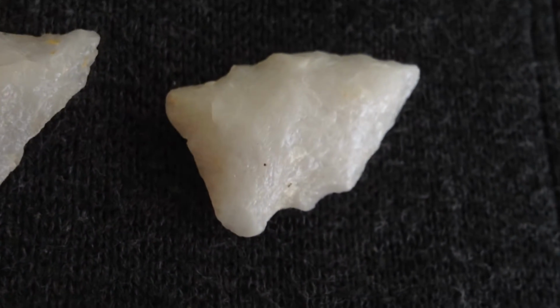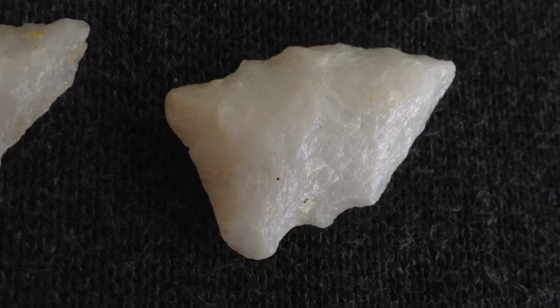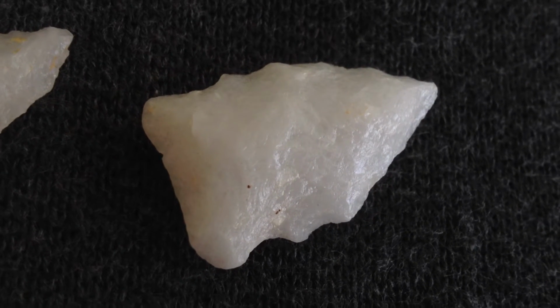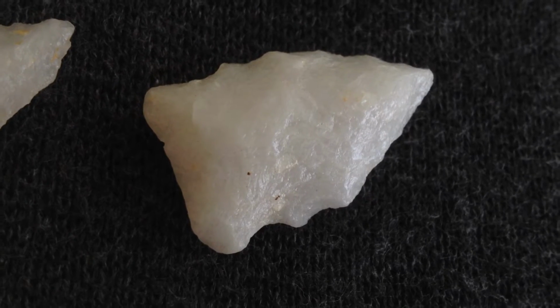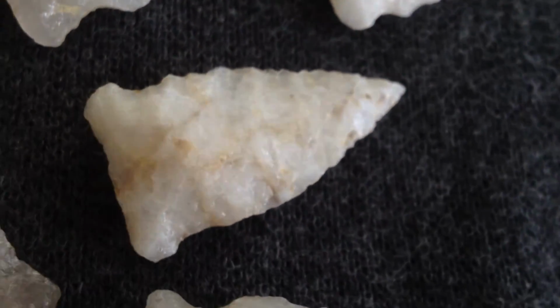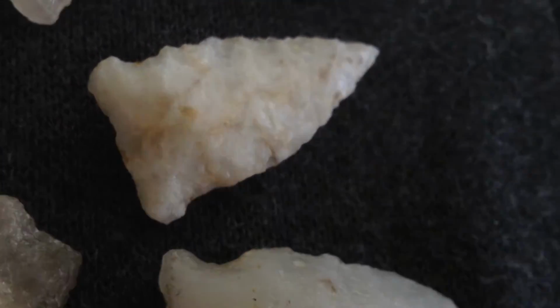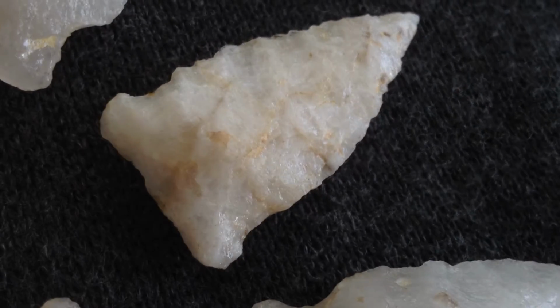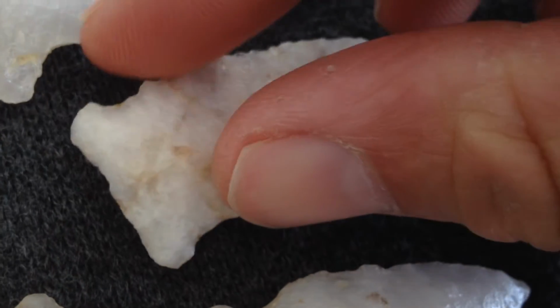Here we go. Look at this, almost a double-notched point from the Cove. Spectacular, huh? Hardness rating on this stuff. Here's another point that blew me away from Notchville. Super unique point.